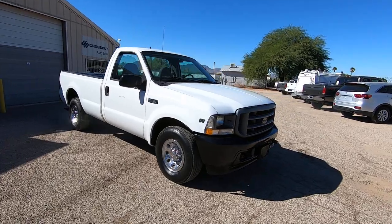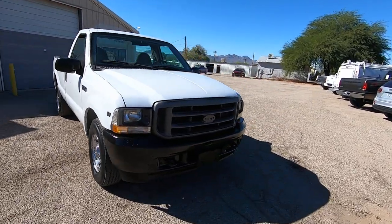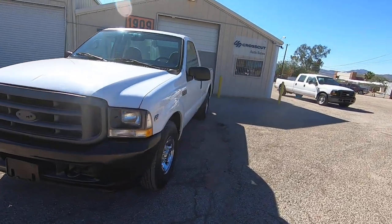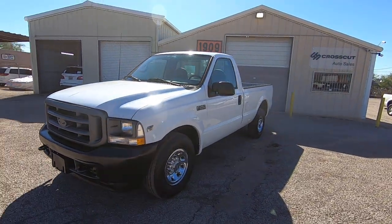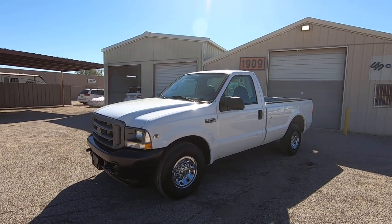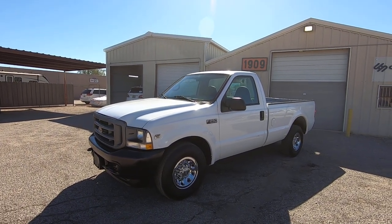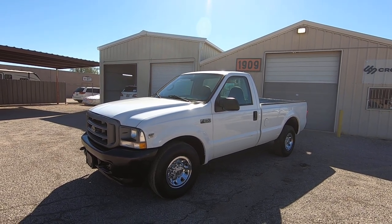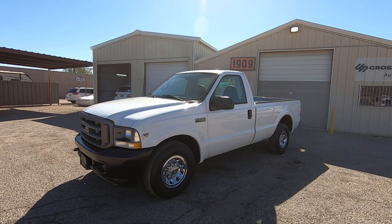Usually they'll salvage almost everything that they sell, but not this one, which is cool. Anyway, it's just a truck. I'm not going to run around here and tell you how great it is. I just drove it. It runs and drives great. It's a work truck. Cosmetically, challenged.